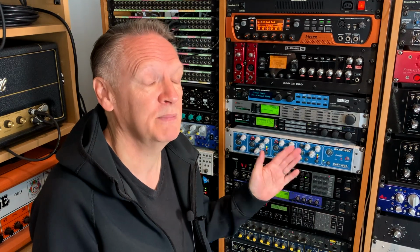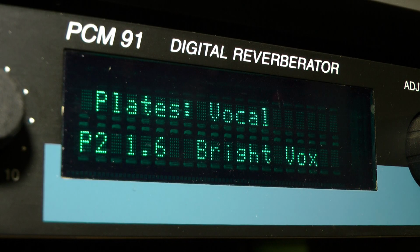They do run some of the high end algorithms in them and they sound fantastic. So the timeline was the PCM60, the PCM70, the PCM90 and then the 91. The 80 is more about time domain effects and I've never owned one of those. So this device has been on a vocal plate setting for the last 20 years or so. I bought it from eBay. It was about £500 or £600, I believe, and it's still the device that I use on all my vocals.